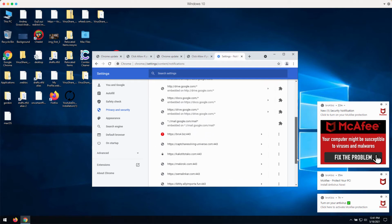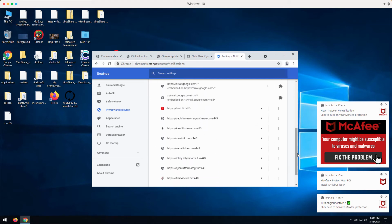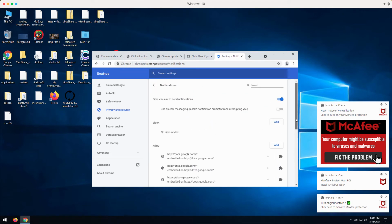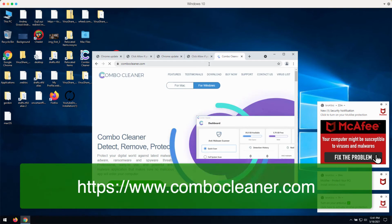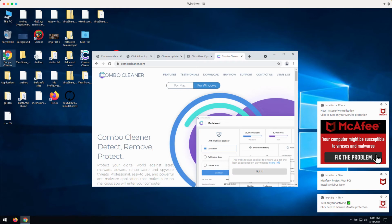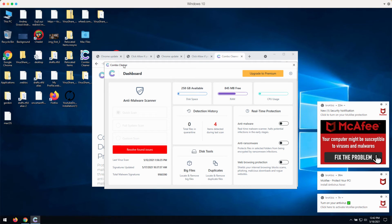So in your case, the list of these malicious websites in the allow area could be longer than my list, but once you get rid of all these malicious pages, the trouble with intrusive pop-ups should be resolved. I also recommend that you research your Windows computer with Combo Cleaner antivirus, and you may get it on the page combocleaner.com directly. Start scanning your computer with this program, and it will help you to detect other problems with your computer that may considerably slow down its performance.